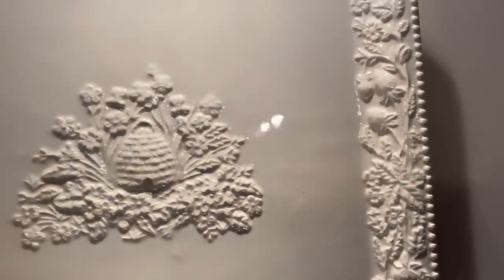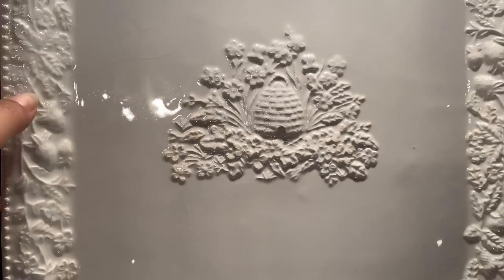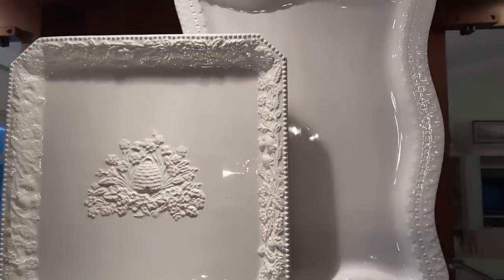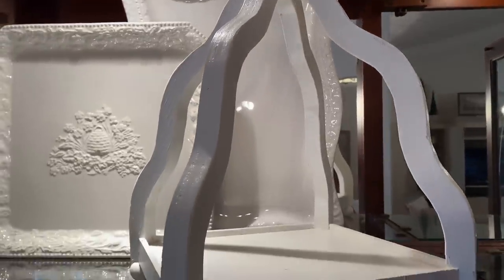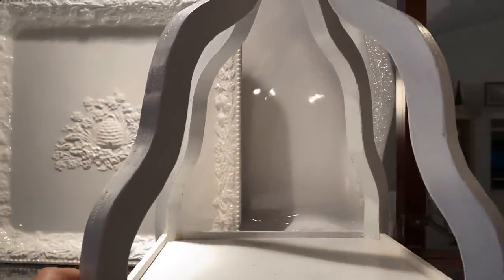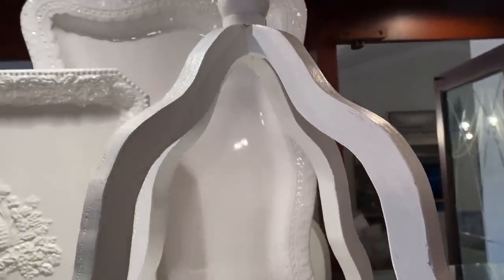Okay, so here you can tell that I am layering these two platters, and they're just white stoneware platters with a little bit of design on them just to give it some interest. And here's the little lantern from my shop, but I'll explain all this in depth. I just wanted to give you a look of what I'm doing.